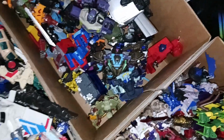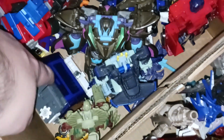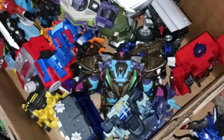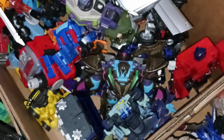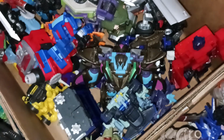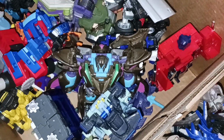So we have, what do we have? Wheeljack in his alt mode. Dilophocan. That's the Hammer Bite guy. I have Sharkticon Megatron in here because my Megatron shelf is super high up. And I'm like, why am I going to put this figure back on my Megatron shelf and risk knocking stuff over when I'm going to be making a whole Beast Hunter shelf? I'm just going to keep him in this box, and once I do my Beast Hunter shelf, he'll just be in this box. I won't have to worry about getting him down for my Megatron shelf again.